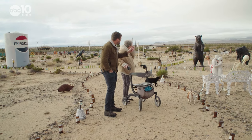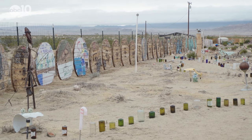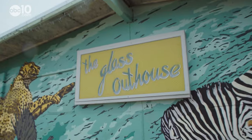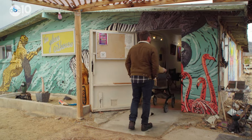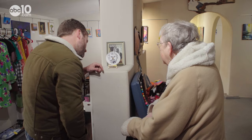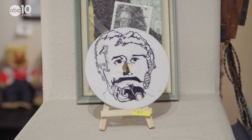What are these things over here? Are they, did they come from someplace, or? Well, everything came from someplace. Admission into the glass outhouse is free, and so is Laurel's wit and sass. As for the origin of her things, she says they come from here and there. Set it up so it's humorous or artistic or, you know, whatever.